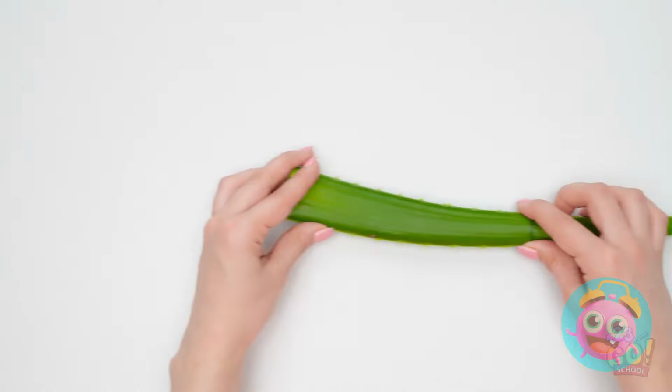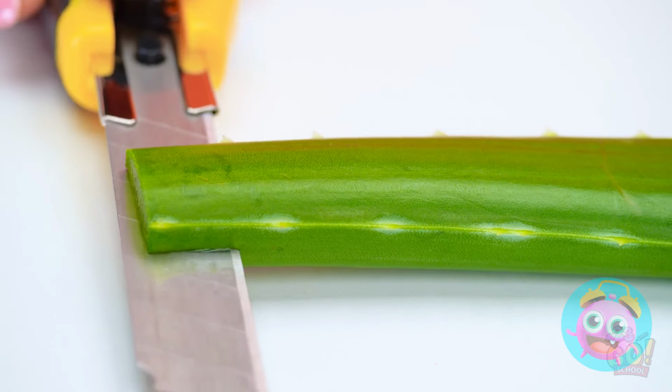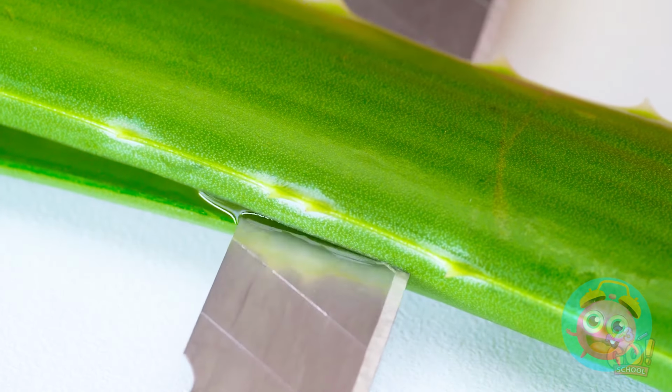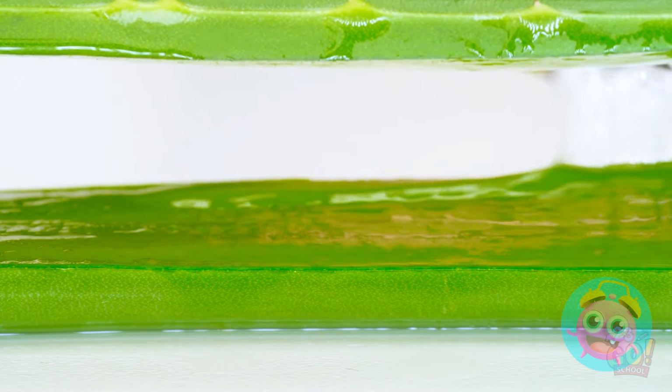I'll just need a stalk of your aloe plant! I'll cut off the end, and now I'll carefully slice it in half lengthwise. Slow and steady. Don't want to accidentally cut myself. Okay, I've reached the end. I'll just take these two pieces apart.